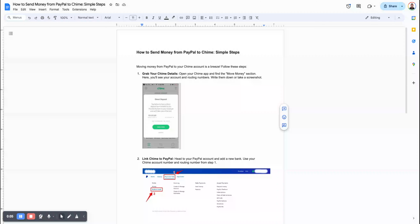Hello everybody, and in today's guide I will show you how to send money from PayPal to Chime step by step. And there are only three steps to follow.